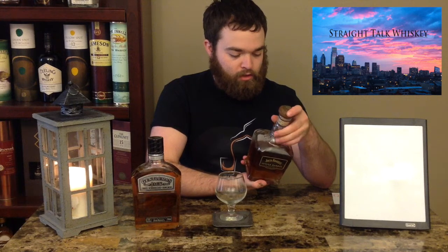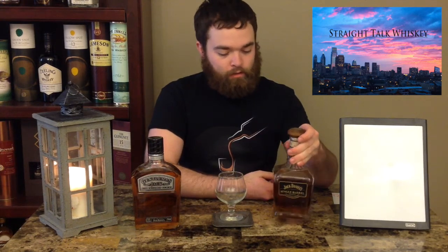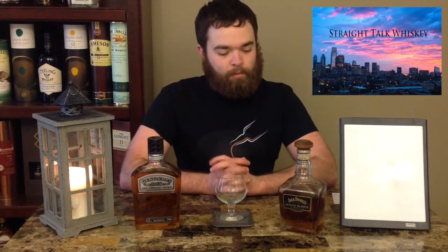So that's kind of interesting, because we love having more information about what we're paying our good hard-earned money for. So Jack Daniel's does a great job with single barrel, and of course you're paying a little bit more, so it's only fair that we get a little bit more information about what it is. Now, I believe this single barrel first started out in the late 90s.